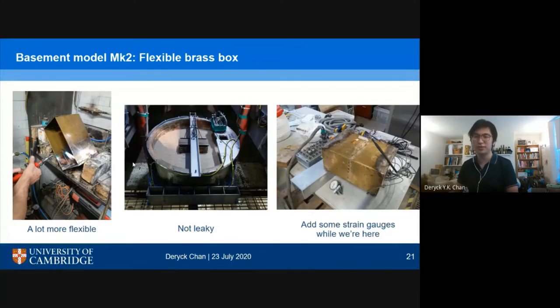The first structure we tested tried to match a real life basement, and that was quite stiff. So let's start from a hypothetical problem that has the same physical phenomenon. Let's just make it really flexible. So we make the next basement out of a very thin sheet of brass. And while we're there, we added some strain gauges so we could measure the bending curvature on the basement box as we did the experiment.